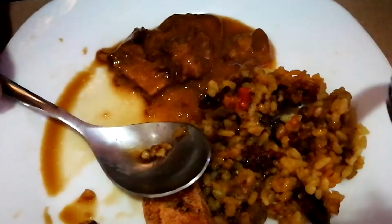Basically, braise the tongue until it's tender, and then you slice it. Once you slice it, you thicken the sauce, make a gravy, then you put back the tongue in. You turn the meat and you let it simmer until it's really fork tender.